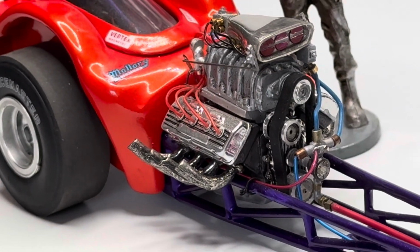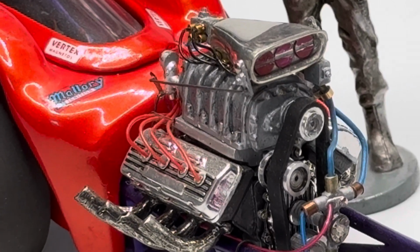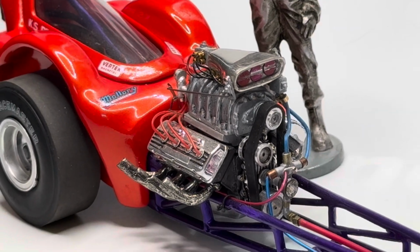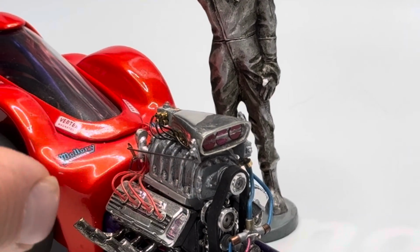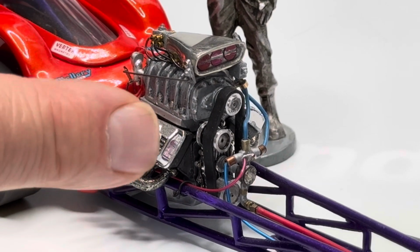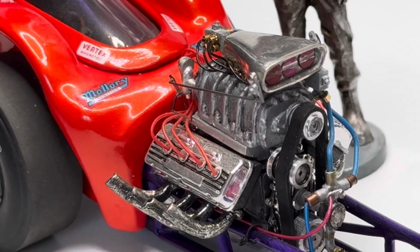And then like the linkage, I'll make the little linkage arms and stuff from Evergreen sheet plastic. And for linkage arms, I use little straight pins from the craft store like Hobby Lobby or Michael's. And then like the throttle linkage of wire here, that's K&S tubing from the hobby shop. And that is pretty fine.